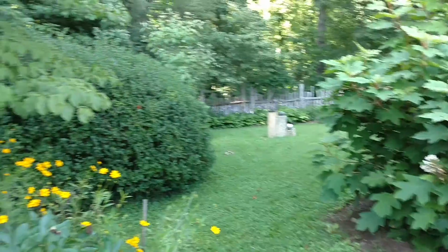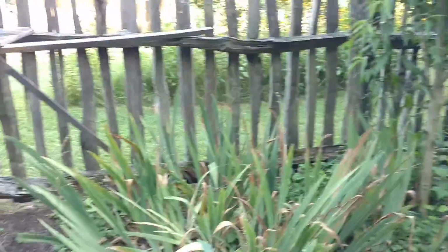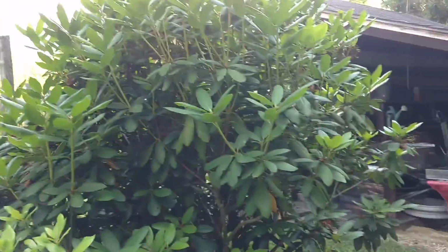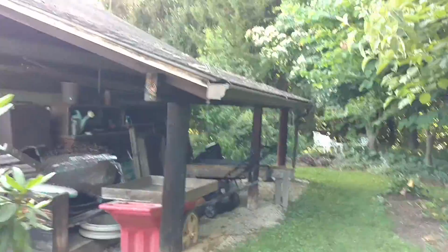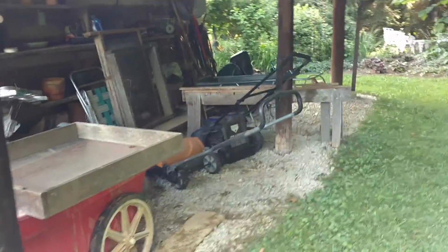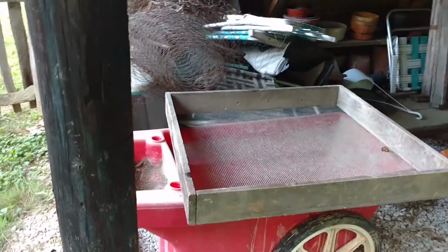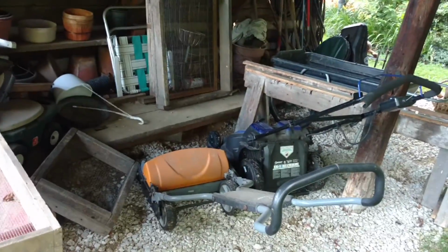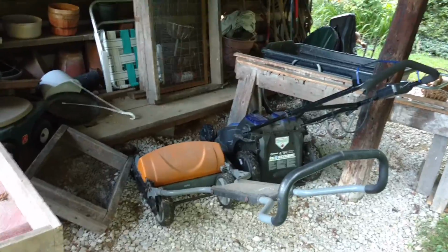Looking back from the way we came back into the sculpture garden. Irises, kind of scroungy. Rose of Sharon. Another rhododendron. And the back of the blacksmith shop, or my garden shed. There's a sieve, or strainer, whatever, a sieve for my compost. A couple lawnmowers, one electric and one human powered.